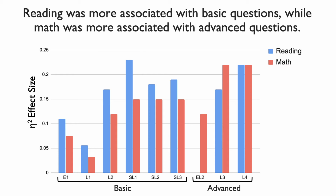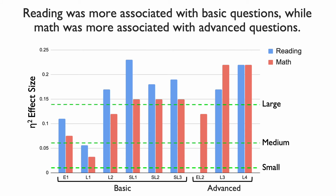And while all rules of thumb are fairly arbitrary, a rule of thumb for interpreting the eta squared size is that 0.01 is a small effect size, 0.06 is a medium effect size, and 0.14 is a large effect size. On the axis, we have questions organized by difficulty. E stands for events questions, S stands for sequence questions, and L stands for loops questions. The bars represent reading and math, with blue for reading and red for math. As you can see, most questions had medium to large effect sizes for both reading and math.